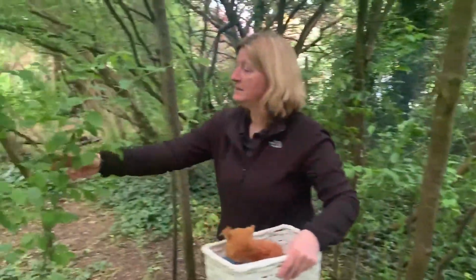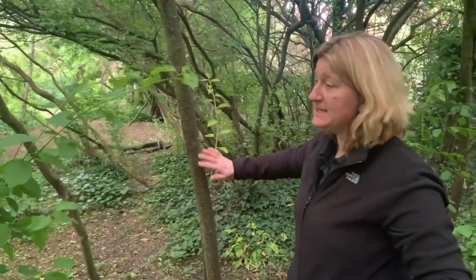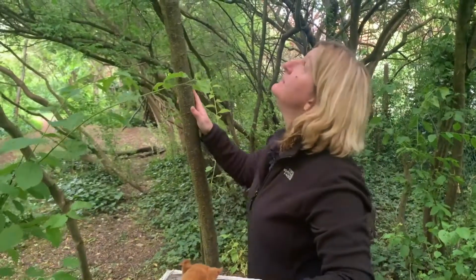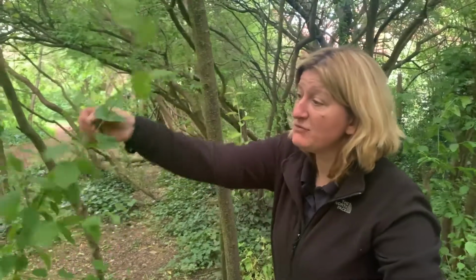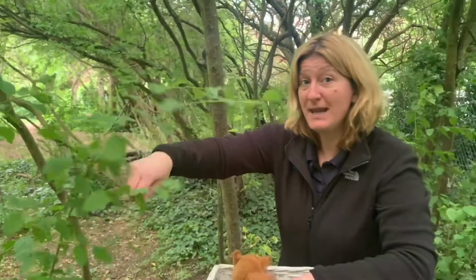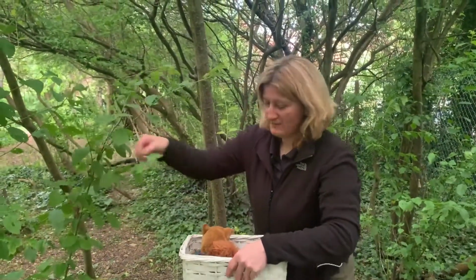This is all of our green gages. All of these new trees. They're quite young because they're quite skinny. They are all growing here and making a lovely woodland for us. I'm going to take some of the green gage leaves. Thank you. A green gage is a type of plum. We get them on our site all around.